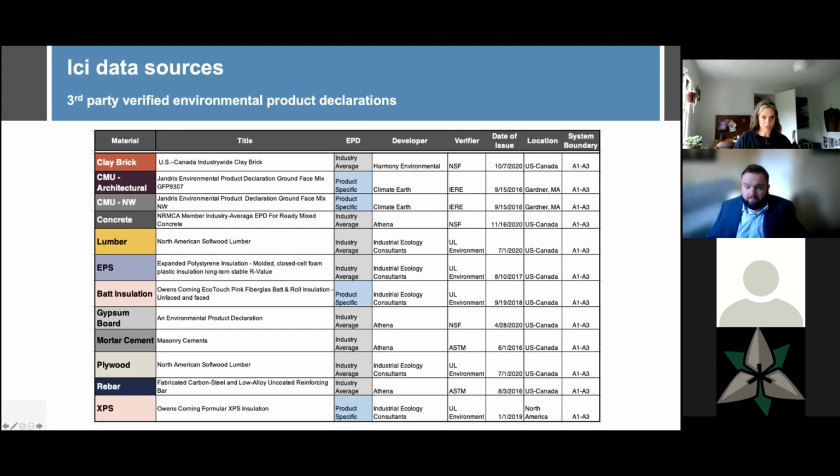And all of the data I used were, in most cases, industry average EPDs. So I used the clay brick EPD. I used Jandra specific for the block global warming potential numbers. And just as a side note, my regular normal weight block was pretty much right on with what Athena is reporting for their normal weight blocks. I think that's interesting. And I believe Athena got their data from the Canadian industry average, if I'm correct. So everywhere I used mostly industry average EPDs, except for the XPS, which is Owens Corning specific.